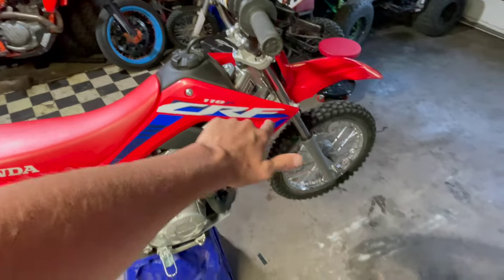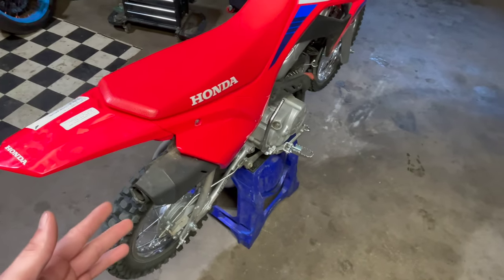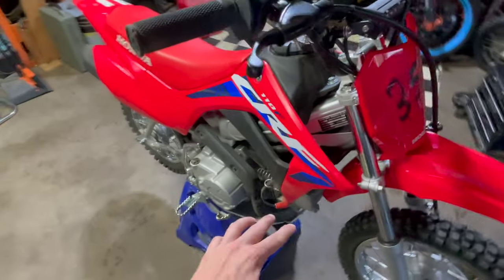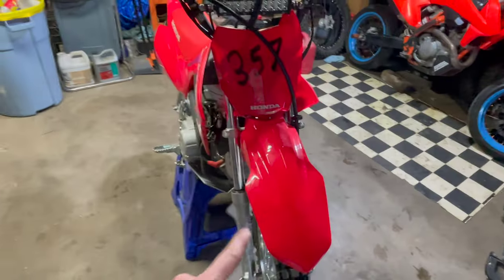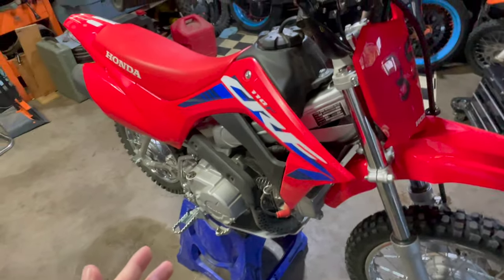That is probably the first thing I should have done. I'm gonna ride it stock how it is for now, get a feel for it. That way I'm that much more impressed with the aftermarket suspension. And of course I'll have a video explaining everything that I do on it. Look forward to that.